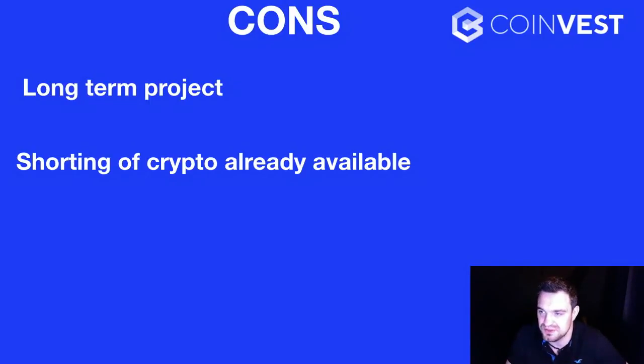Now, obviously, we've got the futures market coming in, so you can really short the crypto, but you can virtually short the crypto with these guys. So that's pretty cool. A lot of these things are starting to become readily available, but again, they're going to be offering these options. And when they get to that point where they release, this stuff will be pretty standard.